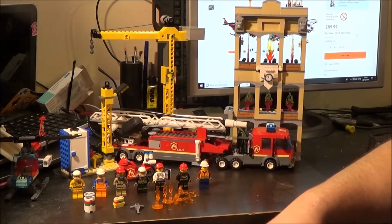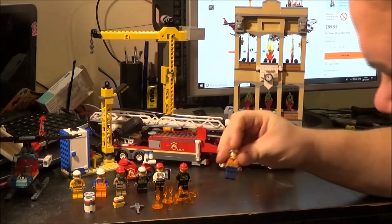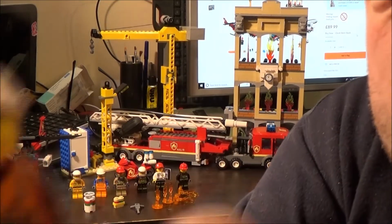So as always, I'm going to start with the figures. So I'm going to start this end and work my way along. So first up we have a female figure.